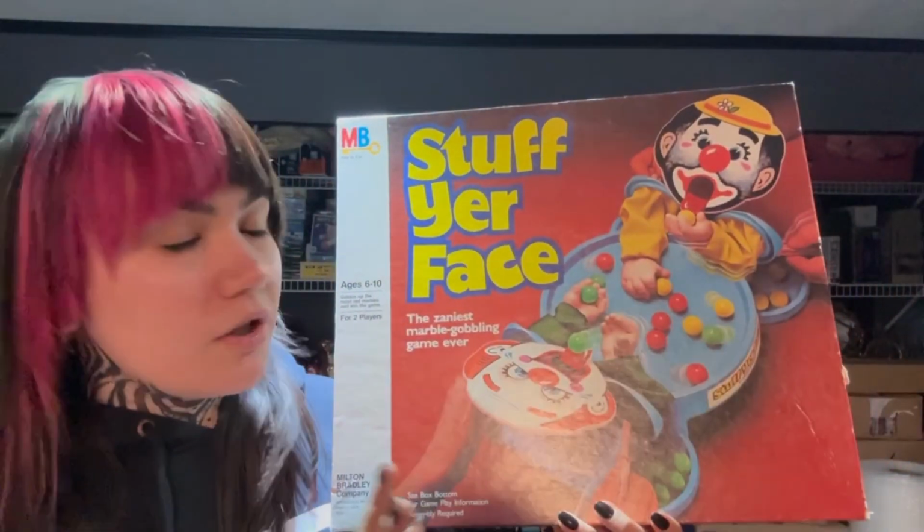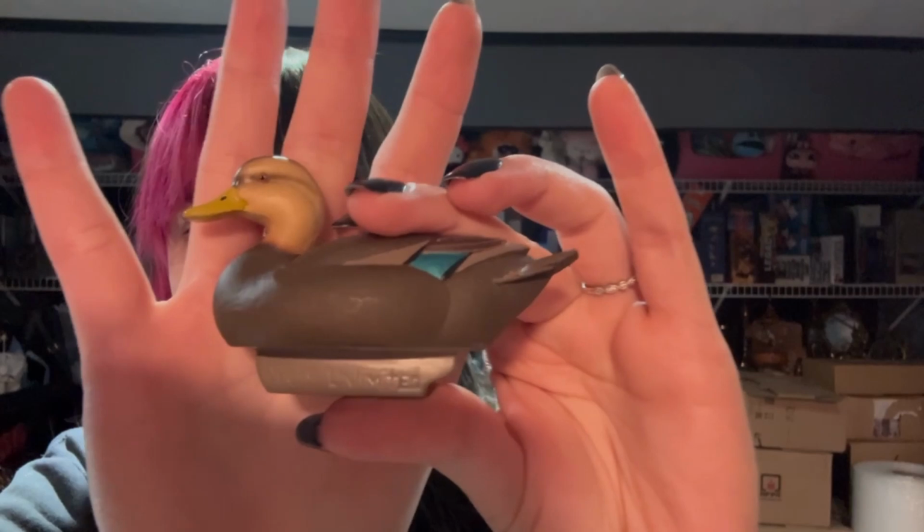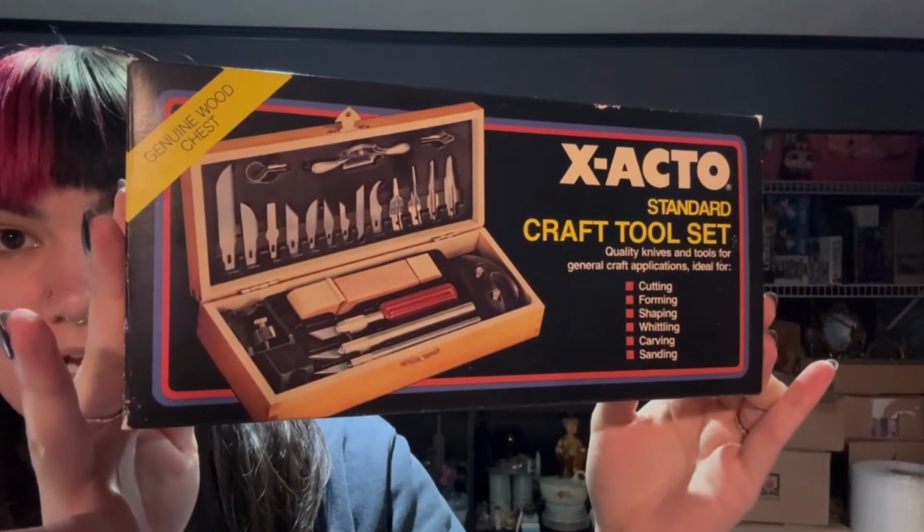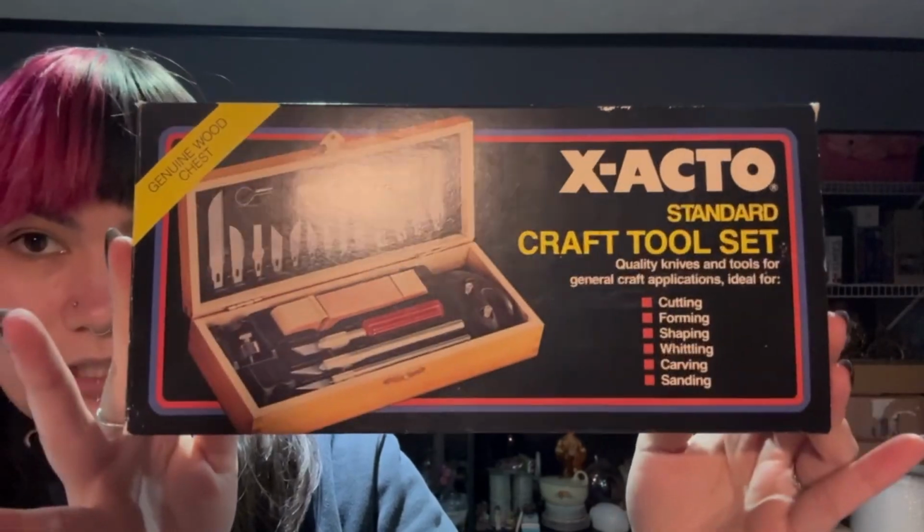It is quite large, but luckily we have a good backstock of large boxes, so this shouldn't be a problem to ship. Next, we sold a duck from the auction. This one sold for $27. And next, for $21, I also sold this X-Acto craft tool set. It is new in the box.